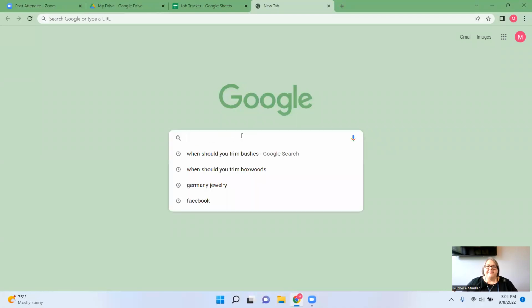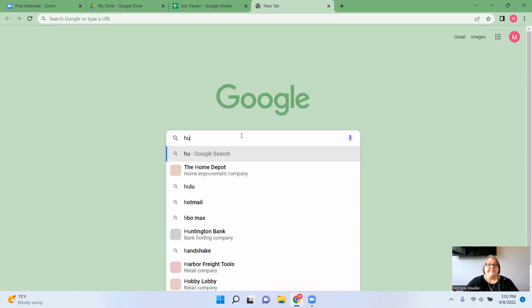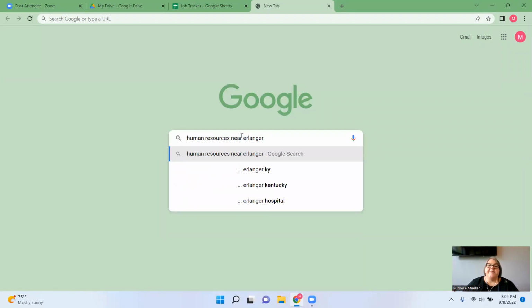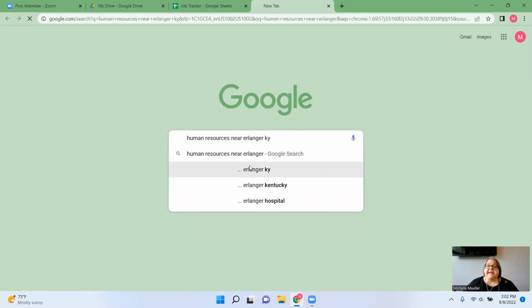Here, what you're going to do is type in a job, so human resources. So a job title. It could be human resources, it could be cashier, it could be customer service, it could be account manager, it could be CEO. Anything you think, if someone's looking for a job, you simply type in the job title they're looking for. And then we also need to know where. So where are they looking for this job? So they're looking for human resources. Like I said, I happen to be in Erlanger, Kentucky. So I'm going to type in human resources near Erlanger, Kentucky.